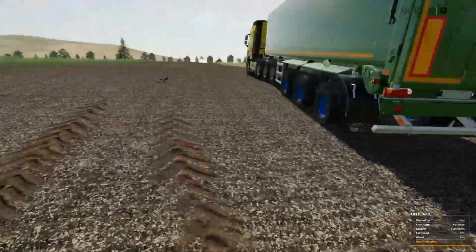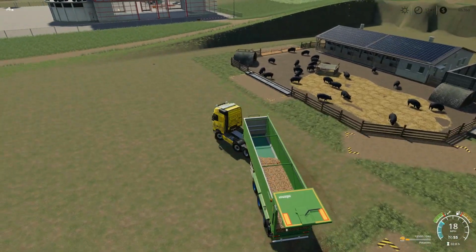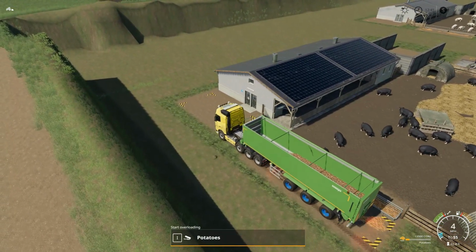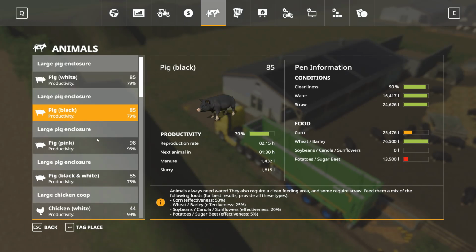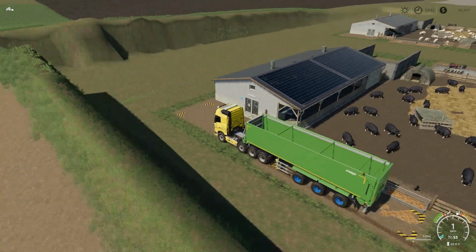We will take the 90,000 liters of potatoes and see how much these pigs take. All right, so these pigs take a lot. A lot. I may not be able to sell any potatoes at all. Now, I'll show you in a second how much we just did one pen and they took almost the entire trailer. I don't know which one it was here. It'd be easy to see. Not that one, not that one. So it's this one here. Yeah, so they still took 76,000 liters of potato and sugar beet. That is a lot. A lot, a lot, a lot. Wowzers.